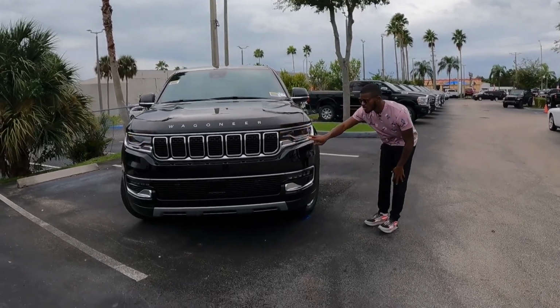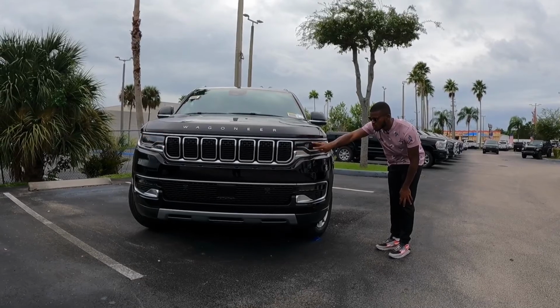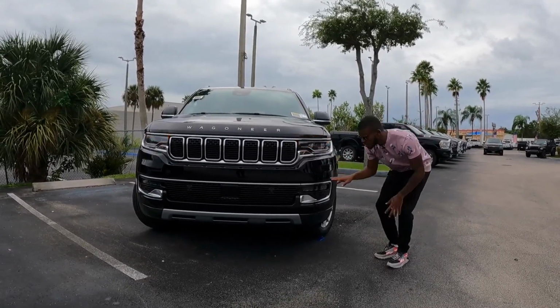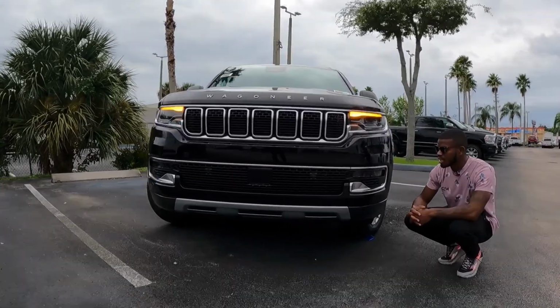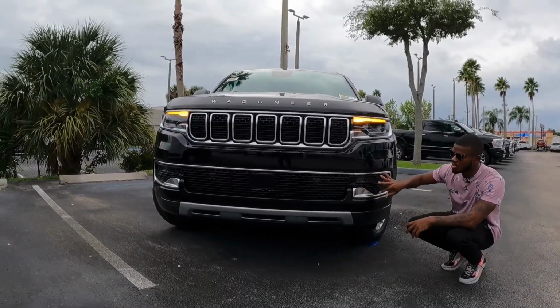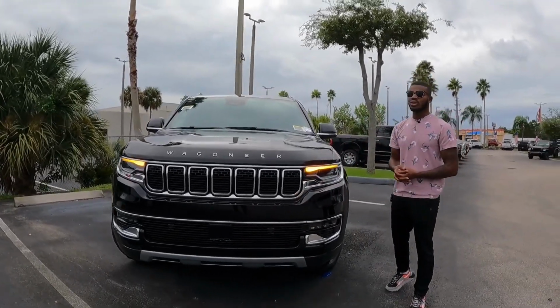Looking at these headlights, they're LED projector headlights with automatic low and high beams, LED turn signals, and an LED daytime running light. Looking down at the lower part of the fascia, there are front parking sensors. There are also LED fog lights and more of the aluminum painted trim. The square piece here is for the driver's assistance. We'll talk about that a little later on in the video.